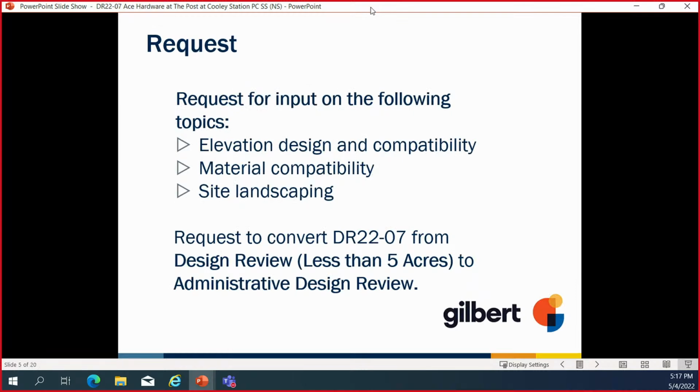So just to put it in your minds early in the presentation, we are looking to convert this from a DR case, less than 5 acres, to administrative design review. As Keith mentioned, there's a provision in the code that if it meets town code and it meets the standards put forth by the planning department, it can be brought forward for administrative design review if it is in a master site plan and it is a project that is small enough to be reviewed administratively.